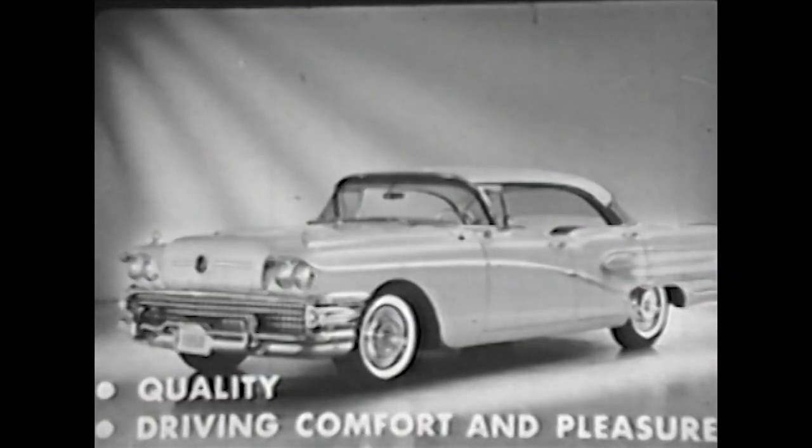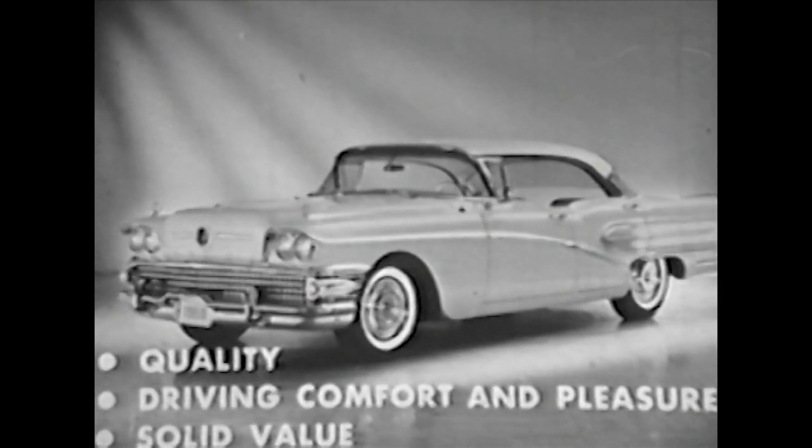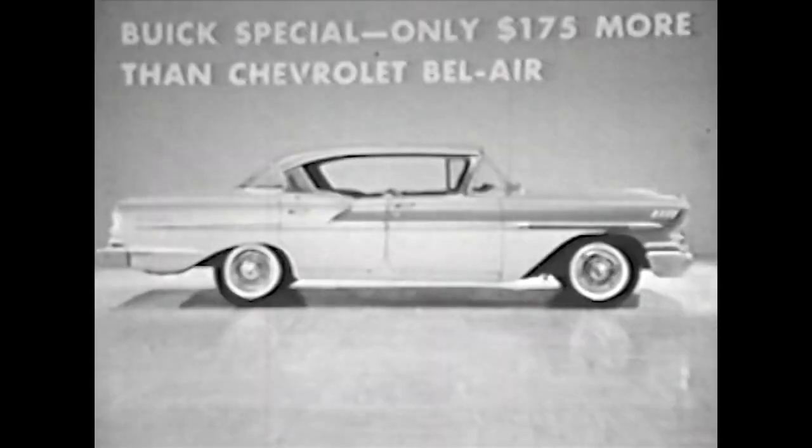Thick fiberglass soundproofing under the hood, and extra insulation and sound-deadening material throughout the car. Rain moldings that run back beyond the doors to make sure no water will drip in to stain treasured upholstery. And Buick gives the convenience of a foot-operated parking brake, set with tiptoe touch, released with fingertip pressure. Buick means quality, driving comfort, and pleasure. Solid value. So much more in Buick for so little more.